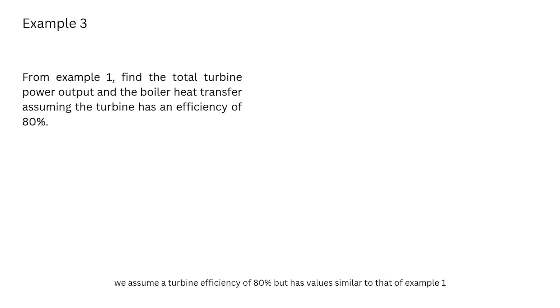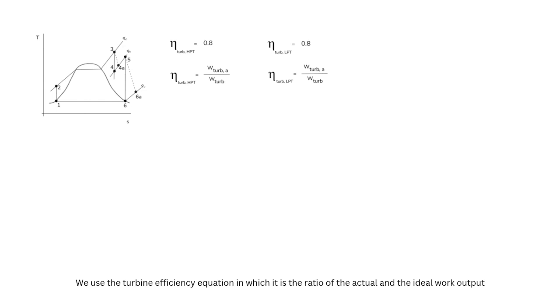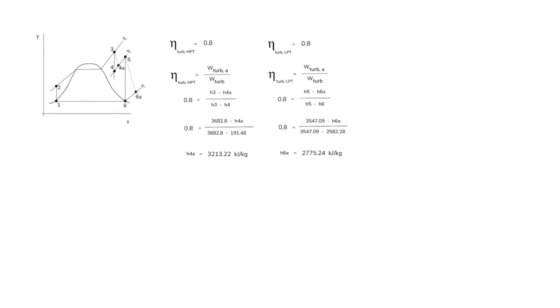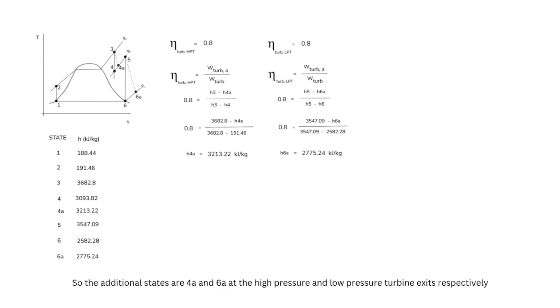We assume a turbine efficiency of 80% but with values similar to those of example 1. First, we draw a new illustration of the TS diagram to show the changes with respect to the turbine efficiency that accounts for the new enthalpy values. To find the actual exit enthalpy values of the turbine, we use the turbine efficiency equation, which is the ratio of the actual and the ideal work output. Then list the new enthalpy values into the previous table where A denotes the actual state. So the additional states are 4A and 6A at the high pressure and low pressure turbine exits respectively.